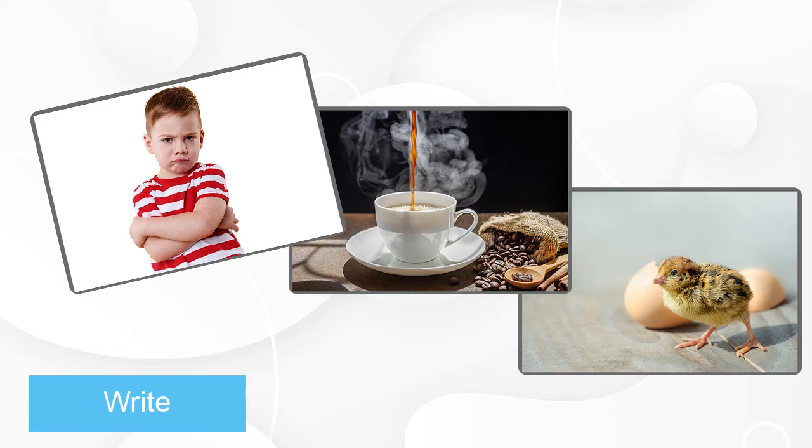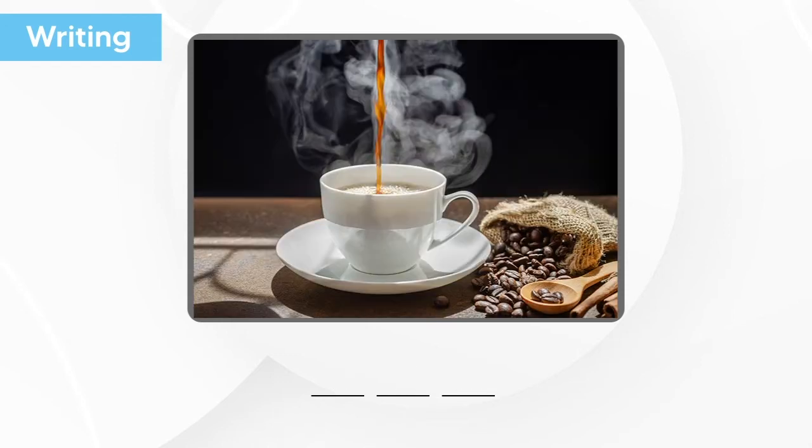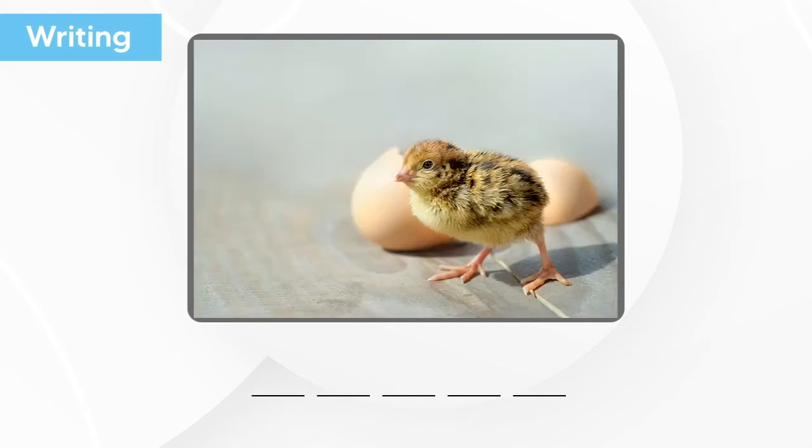Now, let's spell and pronounce the words together. What is this? This is sad. S-A-D. Sad. What is this? This is hot. H-O-T. Hot. What is this? This is small. S-M-A-L-L. Small. Superb!